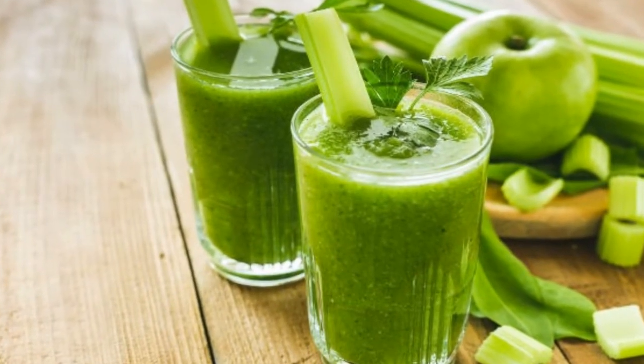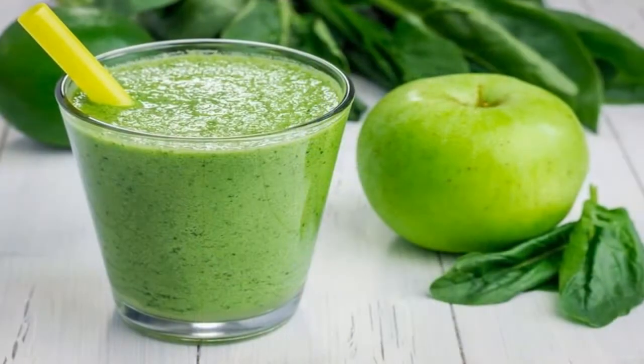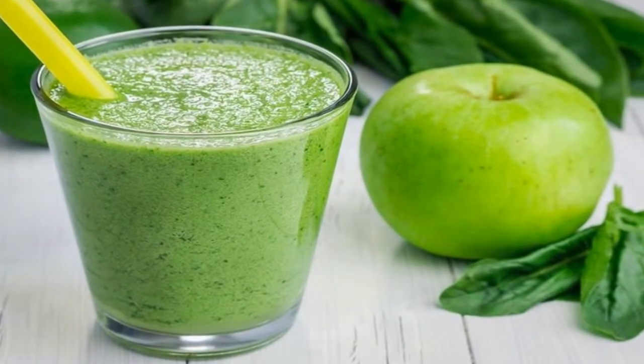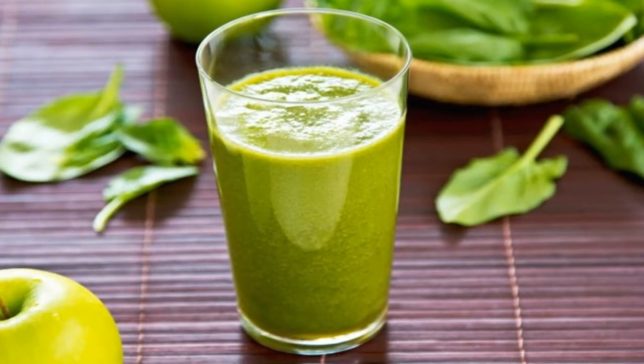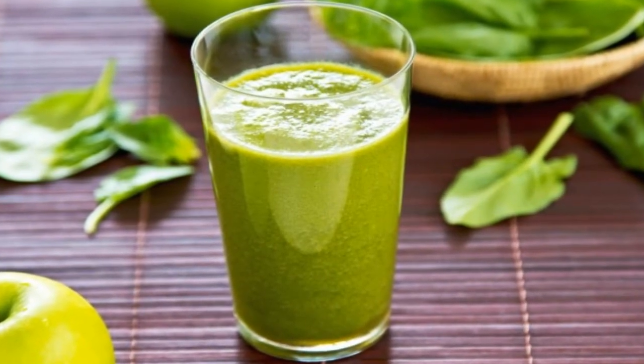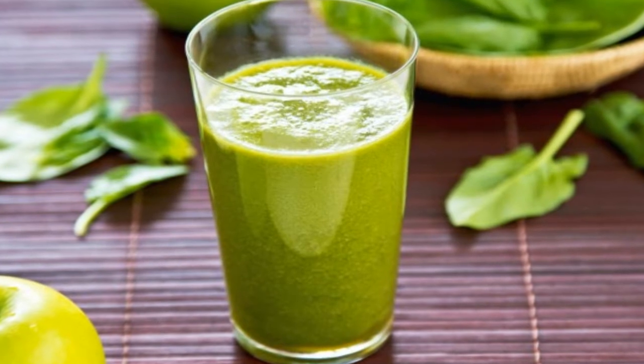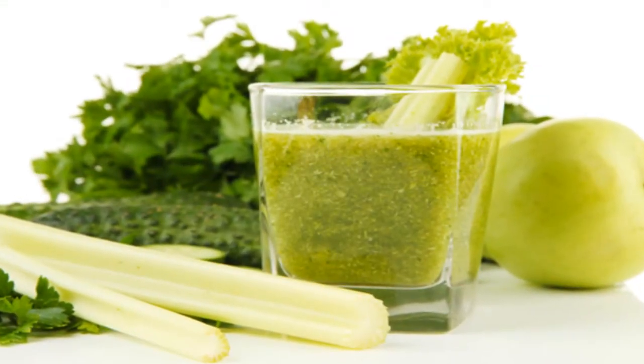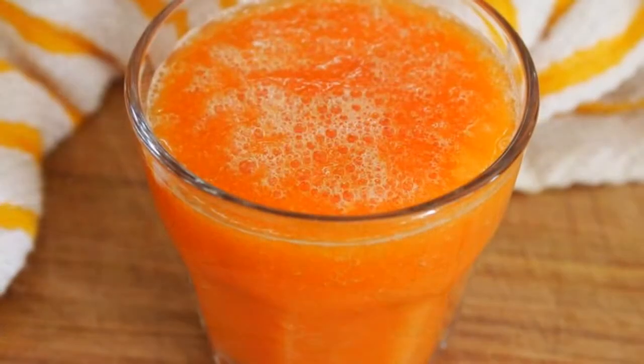4. Apple and celery juice. Apples are another healthy fruit that helps treat rheumatoid arthritis. This juice contains vitamin A and important quantities of magnesium and potassium. Furthermore, it helps to improve the body's immune system response, and also helps the body flush out liquids.